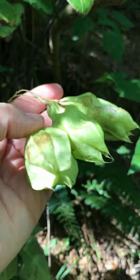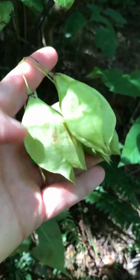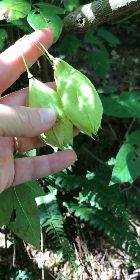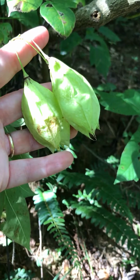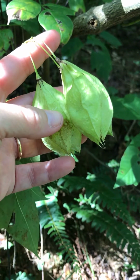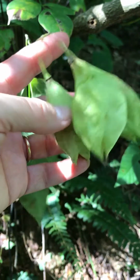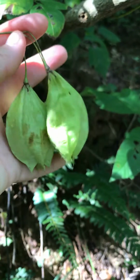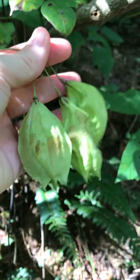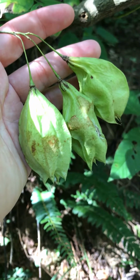But these fruits are perfectly adapted to disperse by water. So this is a tree that's very commonly found along rivers and streams, and the seeds tend to drop into the water in these hollow capsules and then float away. So really cool dispersal mechanism there for a tree that is most at home beside small creeks and streams.